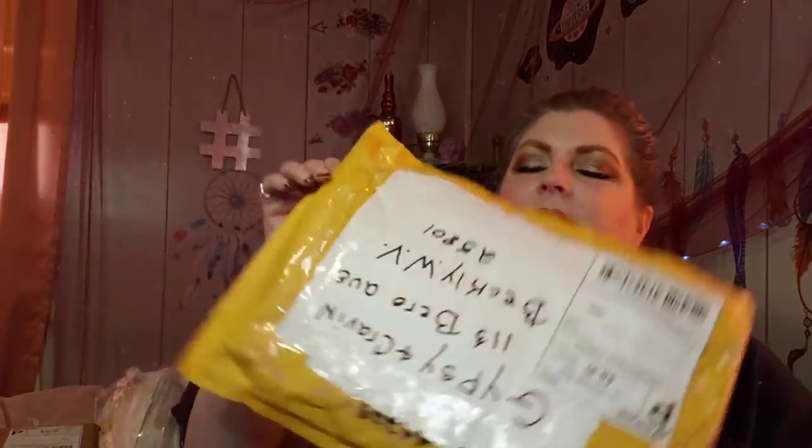Okay. Then I have this one right here and then a box. So we're going to do this one first. This is from Julia from... Oh, no. I don't think I can pronounce that. I can't. This is from Julia. I don't want to butcher none of that. Let me see if I can get this open with these. Thank you, Julia. Let's see what we have.